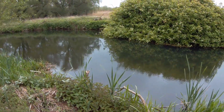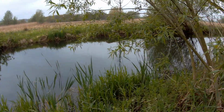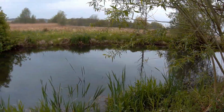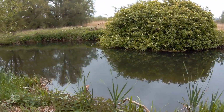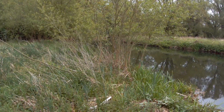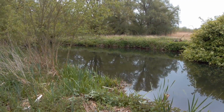So I'm giving away all my secrets now, my secret swims that I like coming to. For you anglers that don't know this area, you've missed a little gem, and this will be going up on YouTube, and you'll get to see some nice places to fish that's free, that's on the Wensum. Considering 95% of it is owned by clubs now, this is part of the 5% that you can fish for free. That's excluding the town stretch, because that's always going to be free. But this does offer some superb fishing.